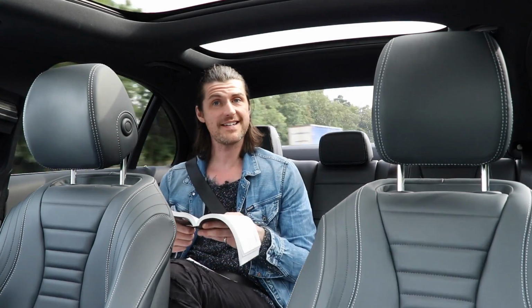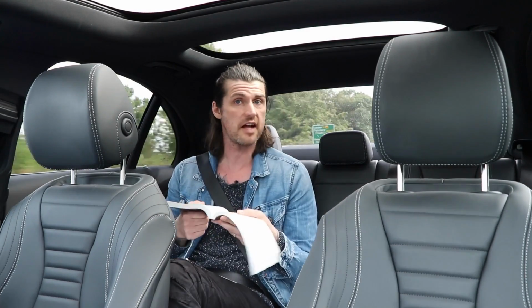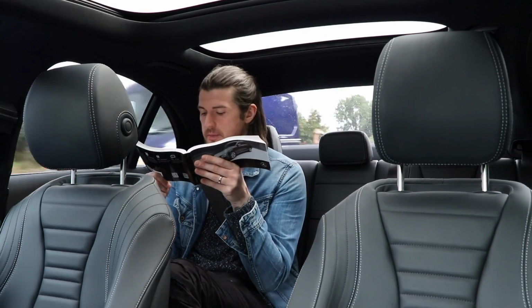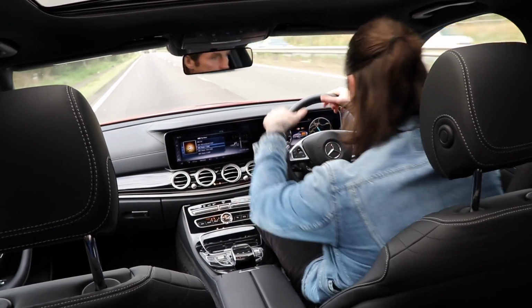Now I've come at the back seat here because I've heard that this E-Class will accelerate, brake and steer itself in lanes. So I've got the manual. Let's learn more about this system. Caution, driver must remain alert with hands on wheel at all times or system will disengage. Crap! Phew.